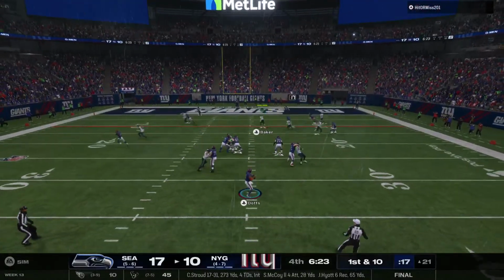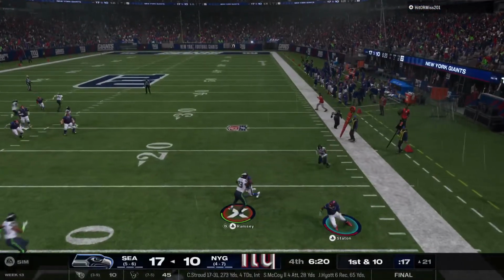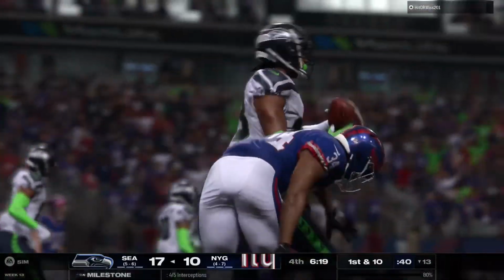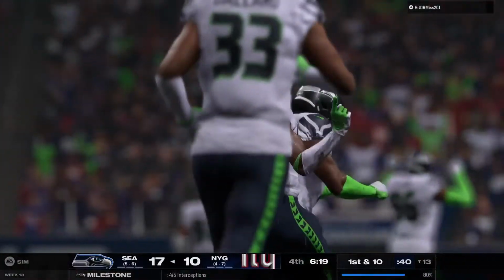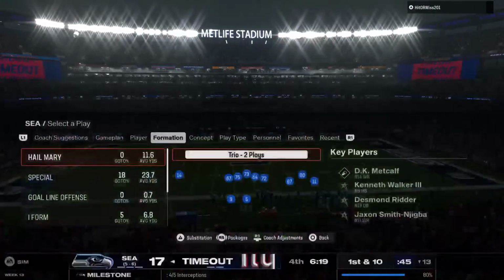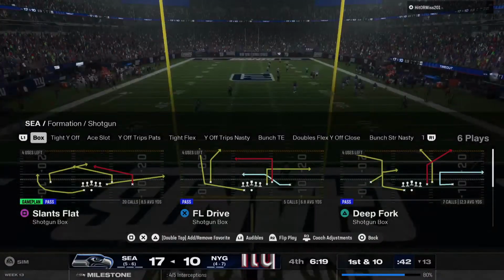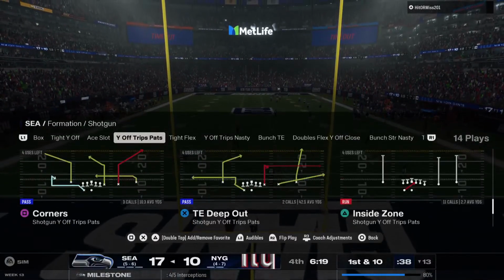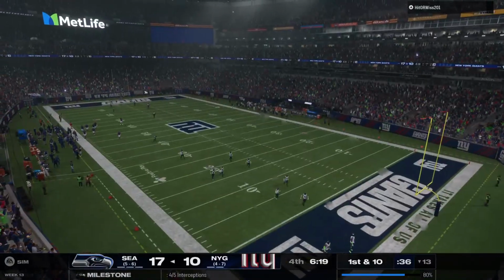Here's 1st and 10. Rifles one, and it's going to be intercepted. Picked up by Jalen Ramsey. And the Seahawks are going to take over at their own 13-yard line. So consecutive picks, and each offense drove the ball close enough to at least attempt a field goal, but on back-to-back drives, the defense has stood firm and forced an interception. Yeah, it's a really nice battle seeing one answer the other with a turnover to keep points off the board.